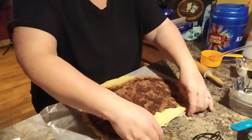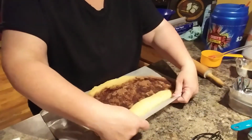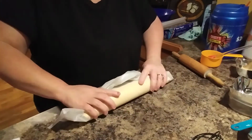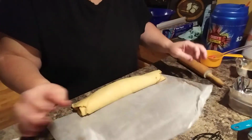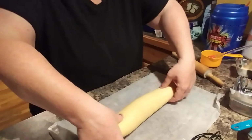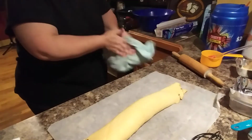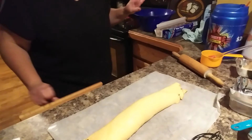So now what I'm going to do is let's see if this works, because this is what it tells me to do, is slowly take your paper and roll it. It is coming so pretty. Nice and tight. And it came off perfect. Alright. So now what I'm going to do is you need something really sharp because it's going to be sticky.